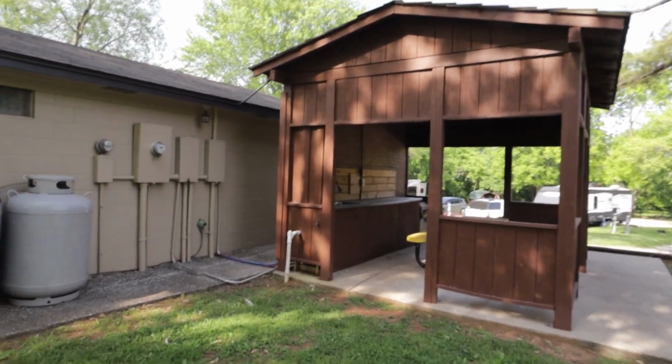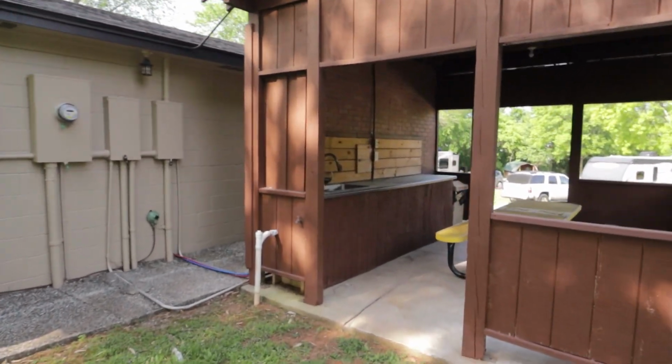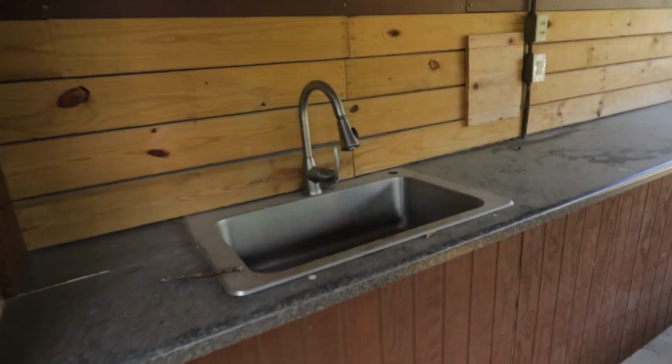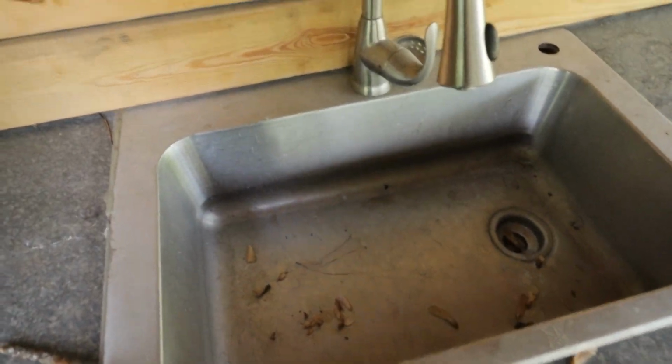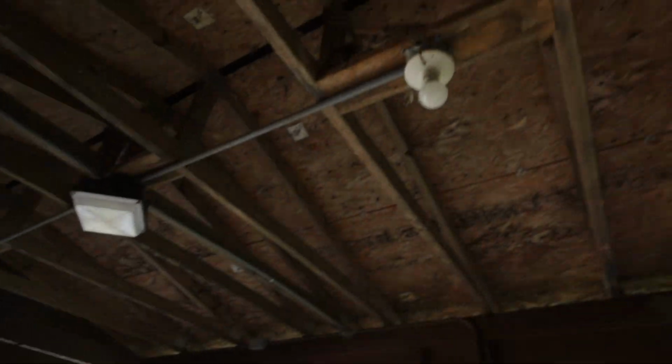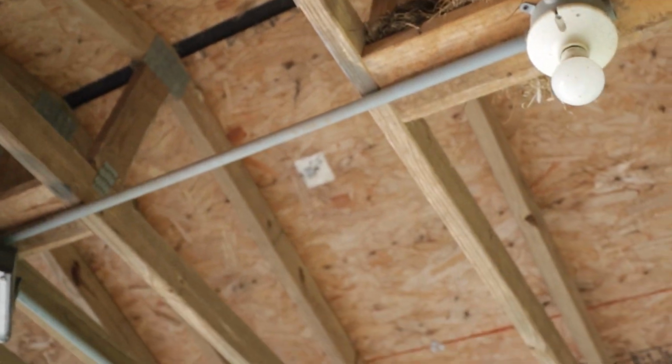Kind of interesting. Behind the bathhouse is this little covered picnic area. It's got a big kitchen sink. Wow. Some plug-ins. Not really sure what's the point of this little facility other than to provide birds with nests.